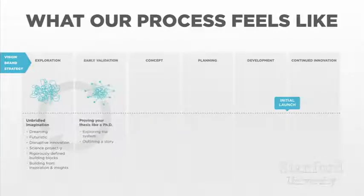And then when we start bringing it to early validation, I always say, look, everyone, when you're doing this stuff, you have to now take those concepts and prove them a little bit like you do a PhD thesis, right? Where you have your conclusions, you've done your empirical data collection, and you start to say, hey, look, here's where we see it going, here's what it's going to do, right? And you outline the story.